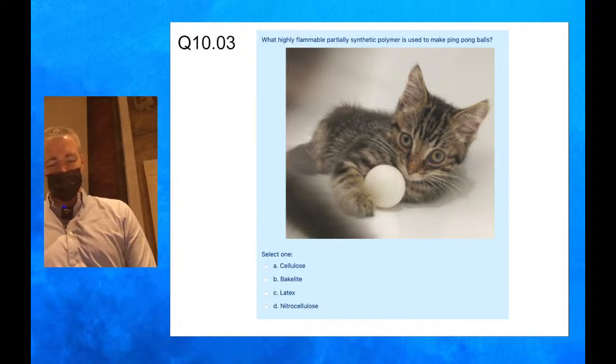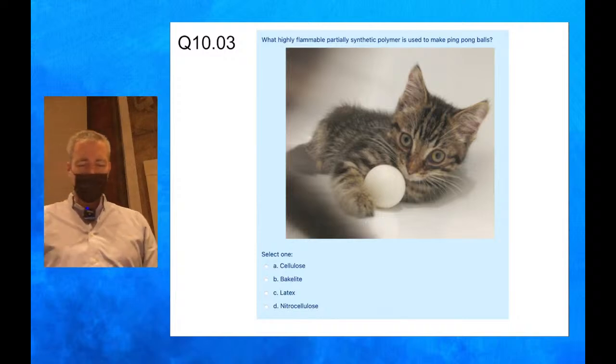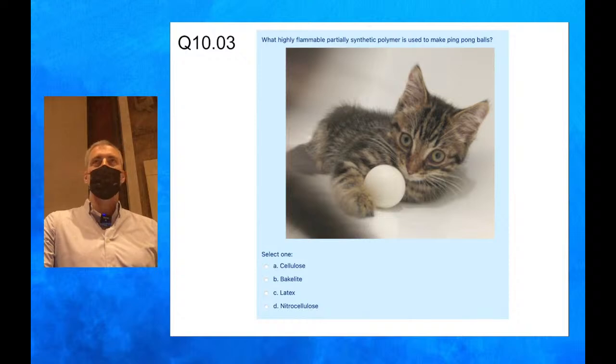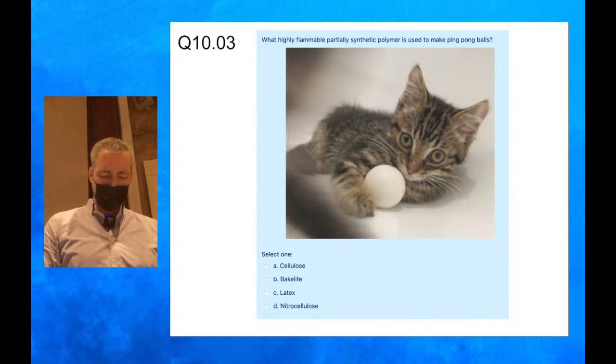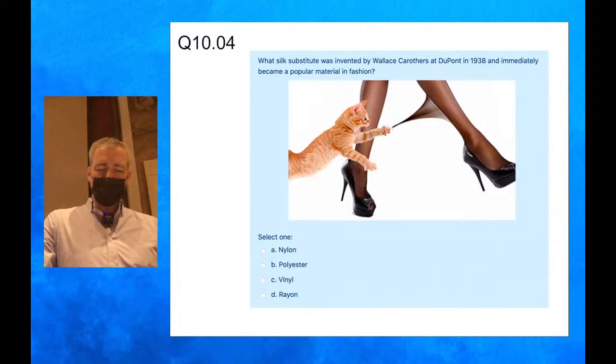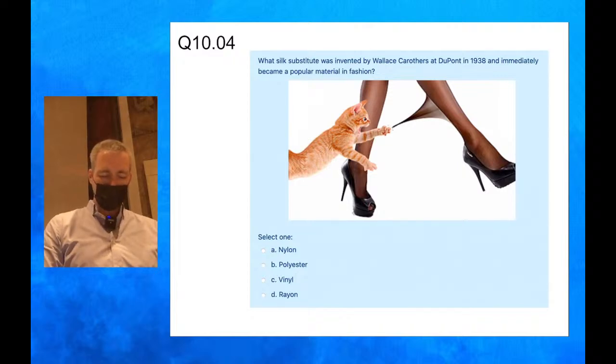All right, we have a few questions here as a bit of a break. First question is, what is the highly flammable, partially synthetic polymer that is used to make ping pong balls? And we talked about this last class, not today. The answer is nitrocellulose. What silk substitute was invented by Wallace Carruthers in 1938, became a popular material in fashion? That was nylon, talked about.